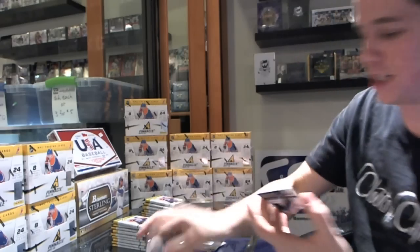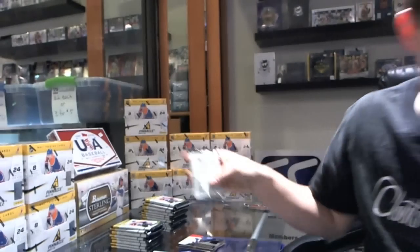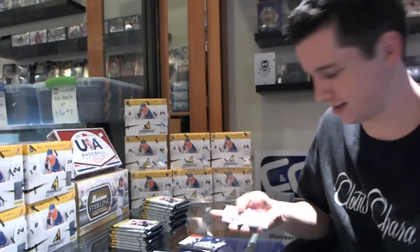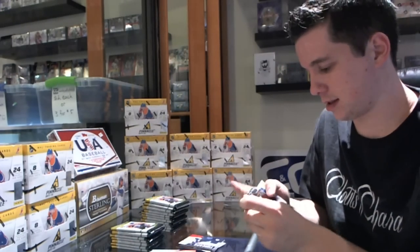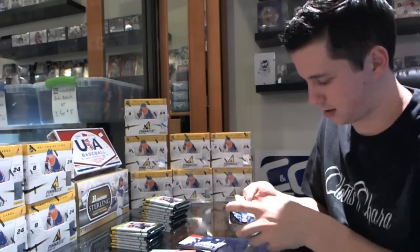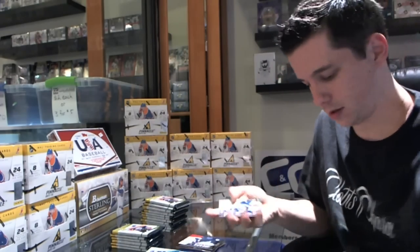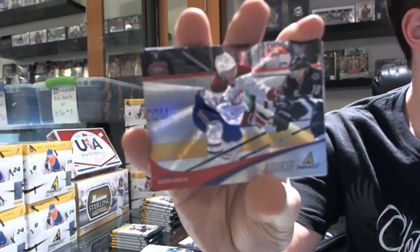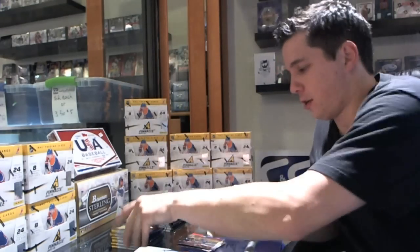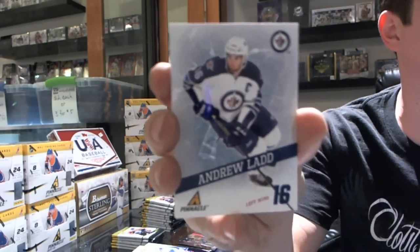We've got a Threads jersey for the Edmonton Oilers of Linus Omark. Base. Base. Rookie for the Montreal Canadiens, Alexei Emelin. All right, I'm really noticing a pattern on the rookies. Is there really only like 15 in the checklist, or are we just this unlucky? Breakthrough for the Winnipeg Jets, Andrew Ladd.